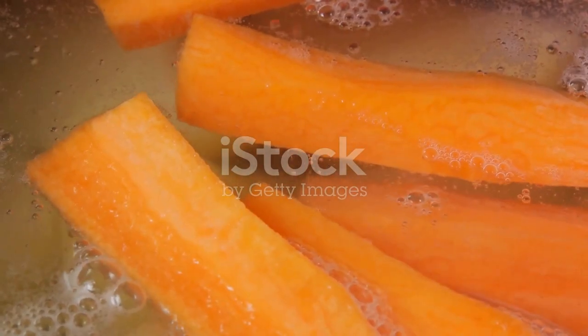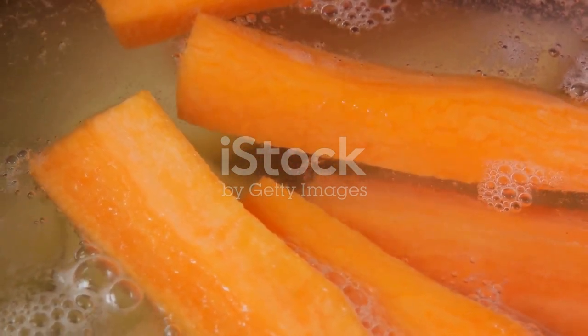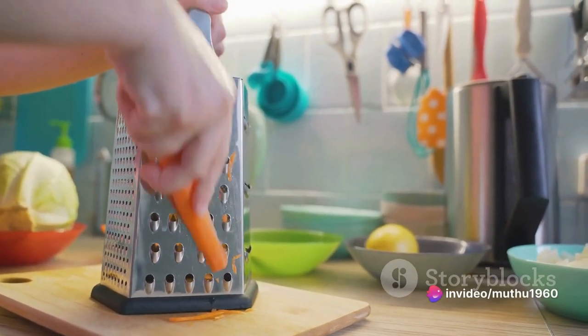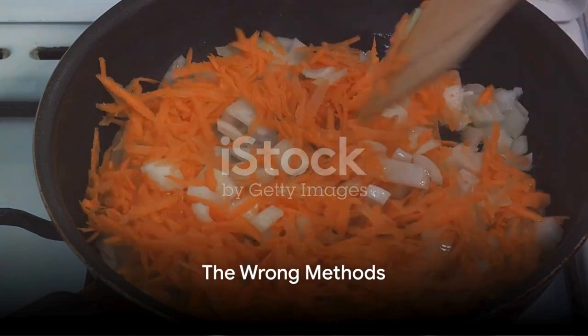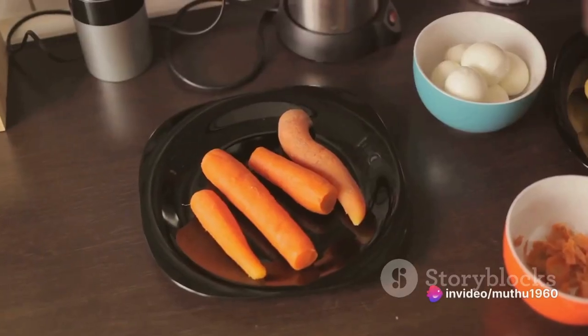The glycemic content of a carrot, which ranges from 16 to 60, is contingent upon how we eat it. Comprising 10% carbohydrates and 2% fiber, carrots need to be consumed in the right manner to retain these nutrients. Here's a method to avoid: chopping the carrot into small pieces and frying it in olive oil. This method can lead to nutrient loss.